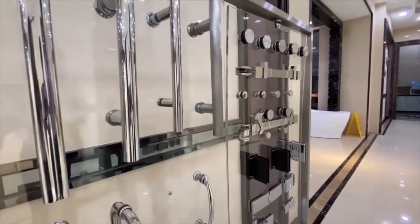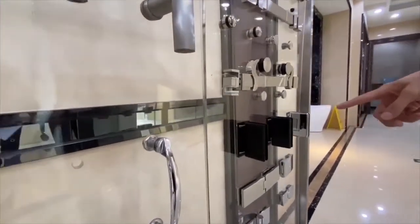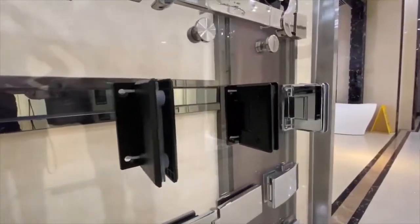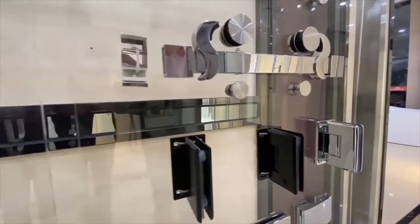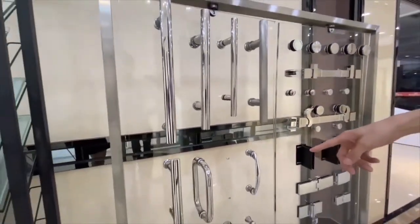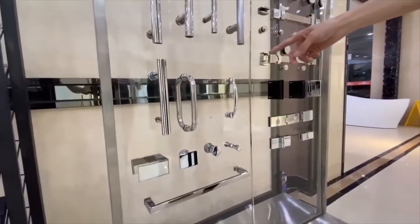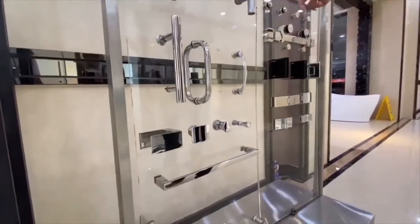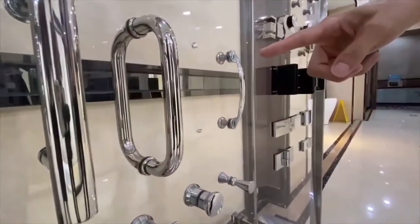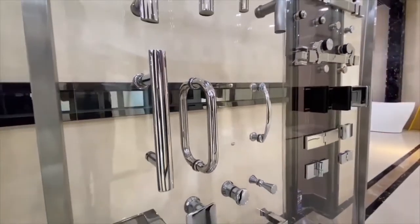The hinge is very strong. It can load more than 45 kilograms. And this handle has many different styles. Long, short one, and round. And you can also choose different materials. Something like ABS material, 304 stainless steel, aluminum, and zinc.